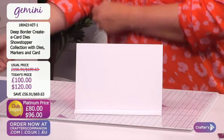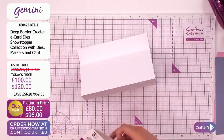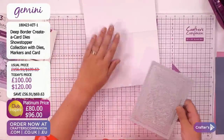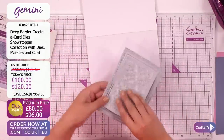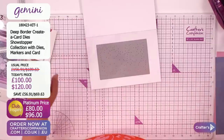I'm going to start off and get the stylish swirls. I thought the stylish swirls would be the one that was in the lead. If I was only going for one set today, I would have to have the stylish swirls, because you can do any occasion with swirls.